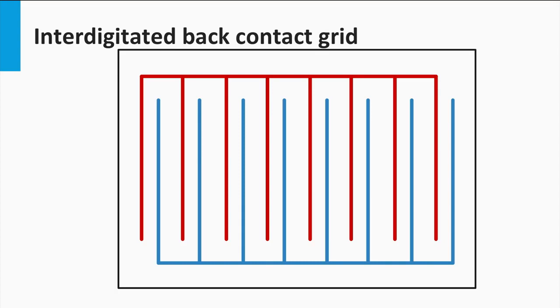An interdigitated back contact solar cell would look like this. At the back, you have two metal grids. One collects the current of the N-type contacts, and the other collects the current of the P-type contacts.